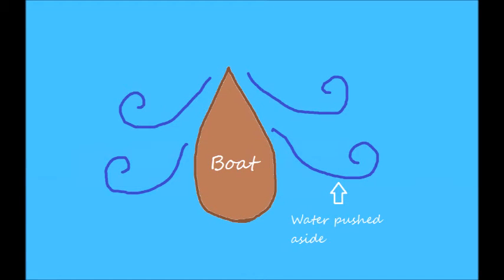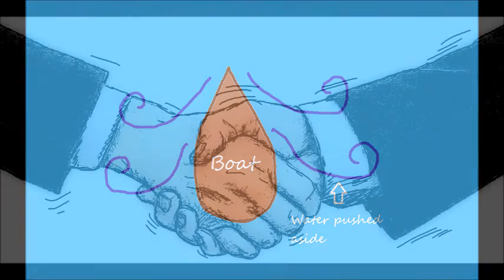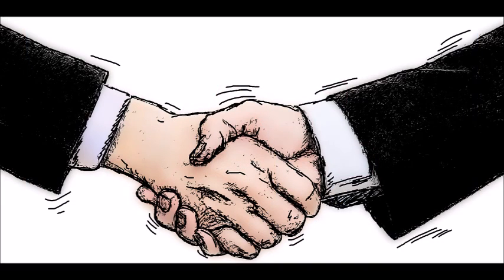So what is the hydrodynamic effect? Hydro means water, dynamic means force, and effect means result. So when you put the words together, hydrodynamic effect means the result of water's force. The boat pushes water aside as it moves through water. So in conclusion, physics and boats go hand in hand. Without physics, there wouldn't be boats.